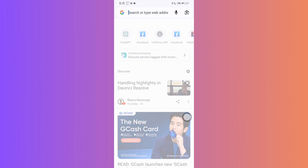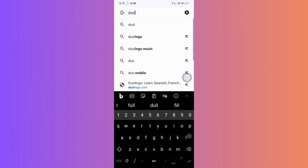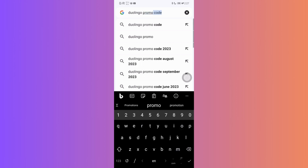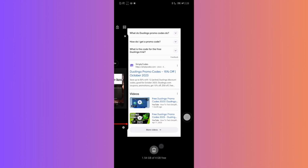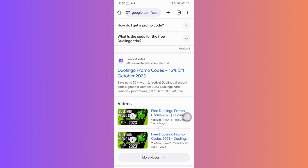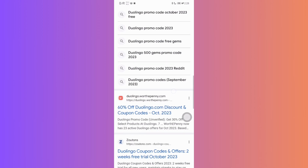First, fire up your browser and head to Google. Type in Duolingo promo code and hit search. As you scroll down through the results, keep an eye out for a reliable source offering promo codes. For our demonstration, I'll click on this specific result.